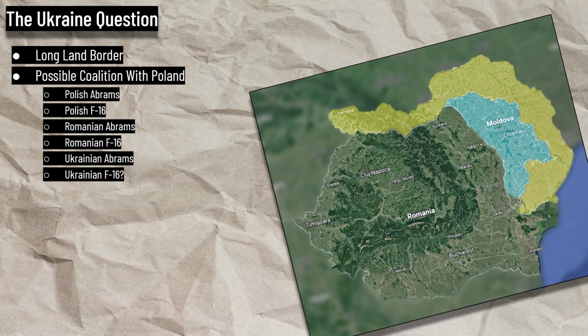Now, this is a pretty interesting move by the Romanians, because this is almost possibly looking like a potential coalition within NATO, within kind of the eastern flank of NATO and Europe in general, of these kind of three groups, right? You have the Poles, you have the Romanians, and possibly the Ukrainians eventually.